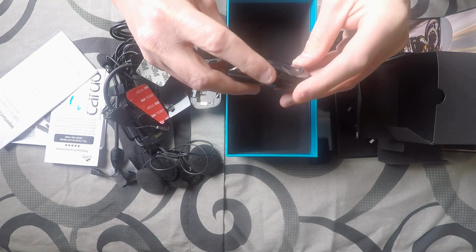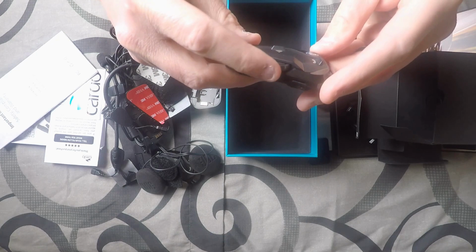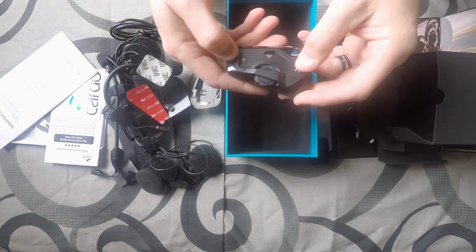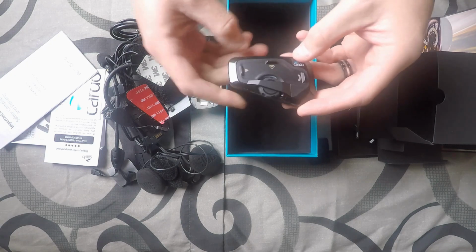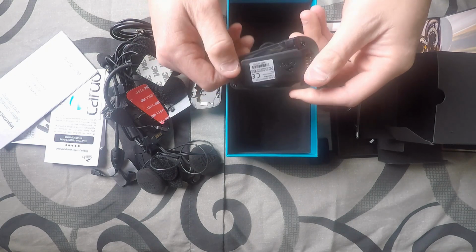How thin that wheel is. Can you hear it click? It's got these buttons here. The buttons look really easy to find. Got a good click to them. Yeah. And there's the charger port right there.